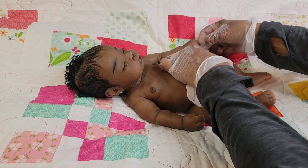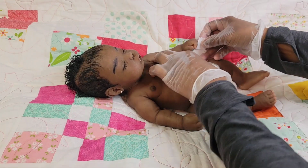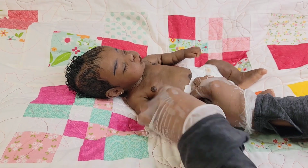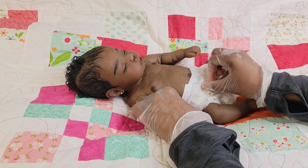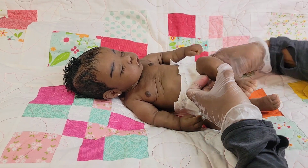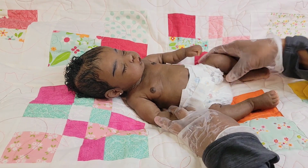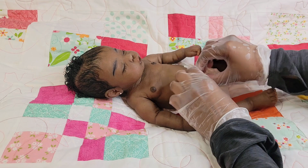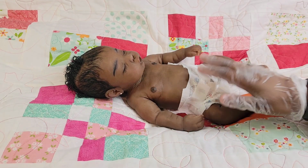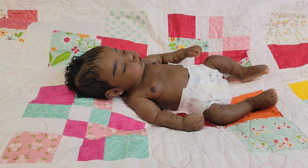And you guys kind of already saw her bottom. But she probably could fit like a micro preemie. This is a preemie size diaper, but it seems big to me, so she probably can fit a micro preemie diaper. And I don't like to waste diapers, so give me just 1 second. I have a micro preemie diaper that I'm gonna see if I can get a hold to.